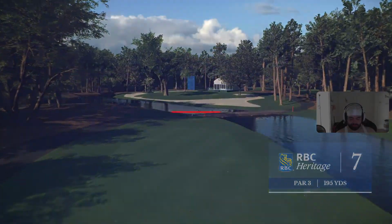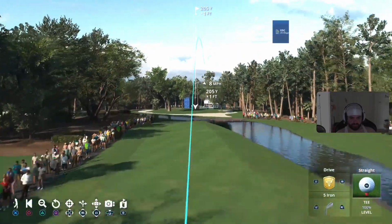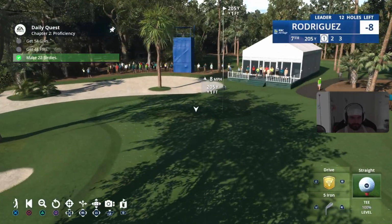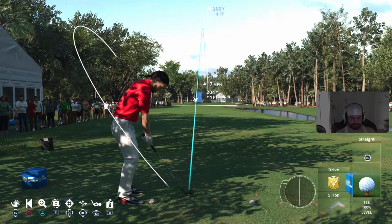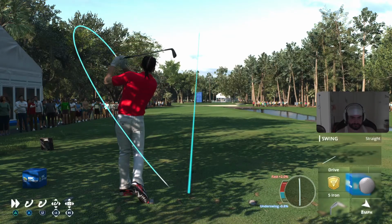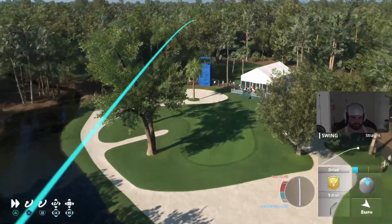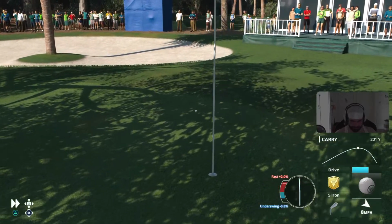On to the 7th at 195 yards. This one of the tougher par 3s on the course. The water shouldn't be a big issue. More pressing, those 2 giant trees that serve like sentries at the front of the green. Any ball that gets hung up in there could very likely come down in that bunker that encircles about 90% of the green.